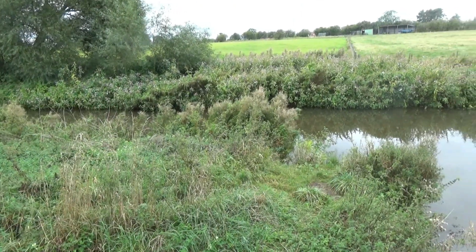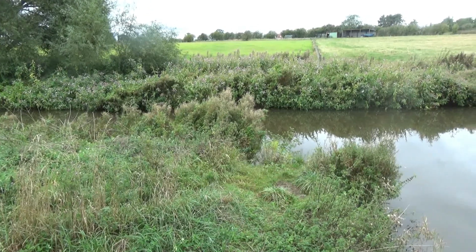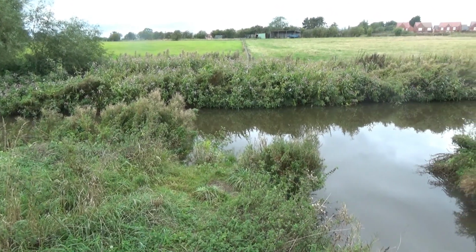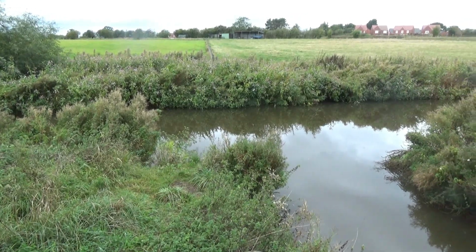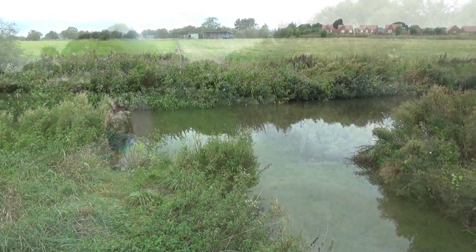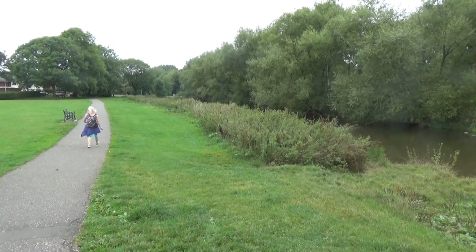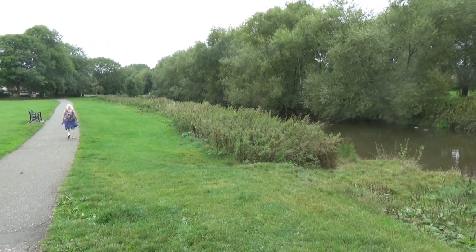So this lovely river which we're walking along is the River Weaver. I think we're probably on the Weaver Way, which actually follows the canal quite a lot of the time. Getting a bit more urban now, quarter of a mile from the town centre. And the Weaver's getting quite a river.